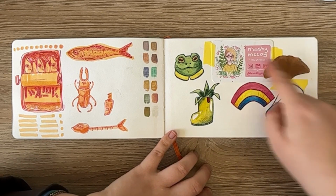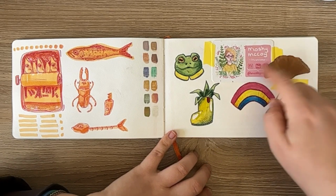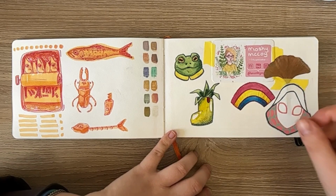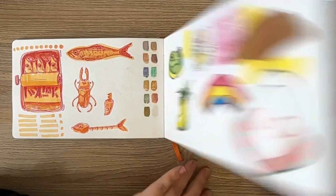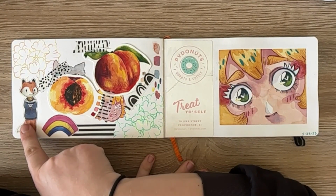And these were all on my old phone case. I get clear cases and I just pack it full of stuff. And got a new phone, new case, and decided to just keep these in my sketchbook. Here's one of the stickers. This is also my sticker.